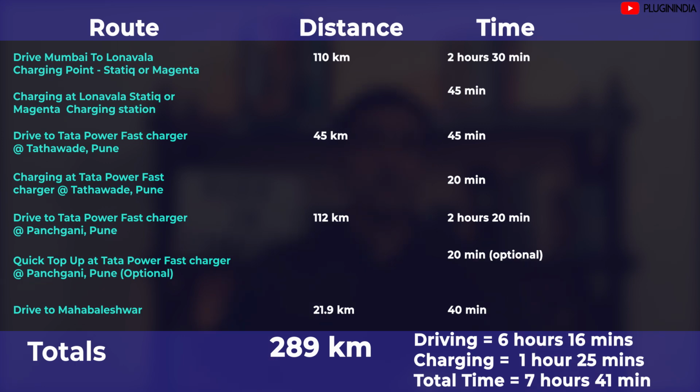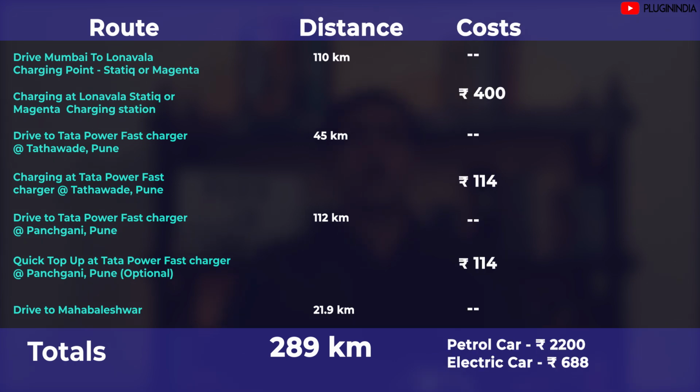If you use an MG or a Kona or any other electric car with larger batteries, your overall time will be much less, as these cars support 50 kilowatt charging. The additional time in a Nexon or Tigor EV is around 1 hour compared to an ICE car, which is not bad at all for all the EV fun you have and all the money savings you make. Costs. Talking about savings, if you use a petrol car, the petrol cost will be around Rs 2,200. If you use an electric car, the charging cost would be around Rs 544. That's a massive savings of 1,656 rupees.